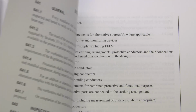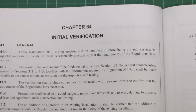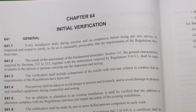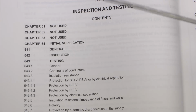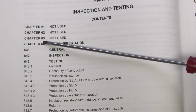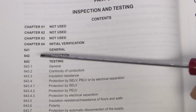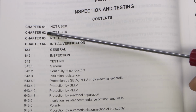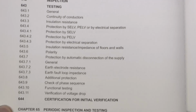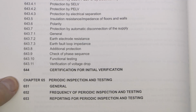But just a minute, let's have a look over the next page, and well, see in here we've got a new chapter 64, and there's actually chapter 65 as well. Now what's actually happened here is that the original chapters, as we see at the top here, 61, 62 and 63 are not used. Chapter 61 used to be initial verification, that is now chapter 64. Chapter 62 used to be periodic inspection and testing, which as you can see here is now chapter 65.